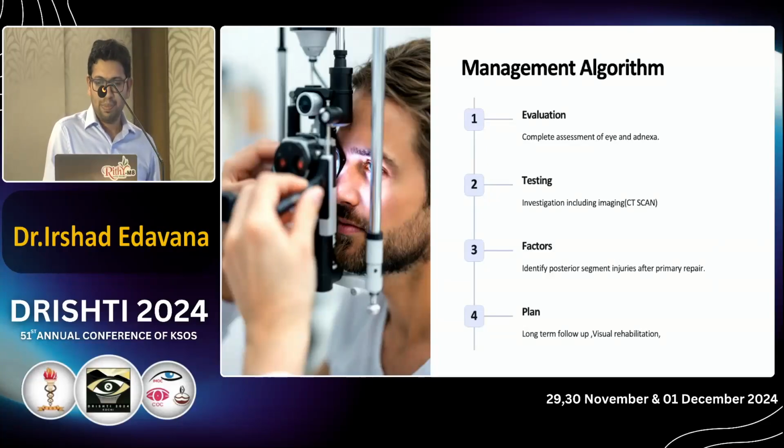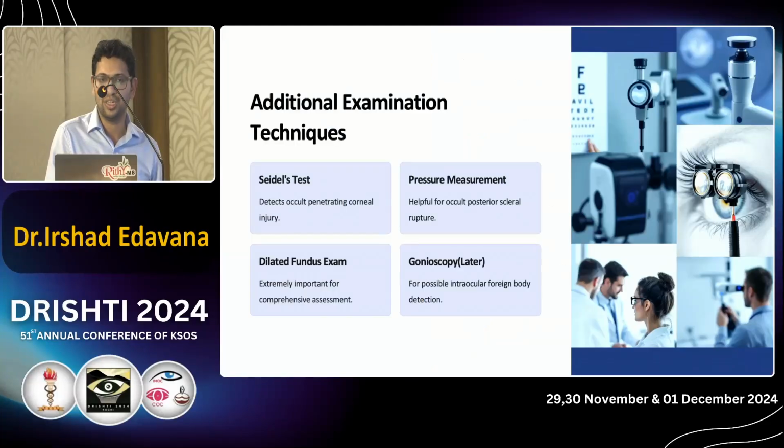So, when we see a patient, we first have to do a complete assessment of the eye and of the patient in general, and do the investigations. The most important investigation is a CT scan, because in penetrating injury we cannot do a B scan immediately, and to rule out a foreign body most of the time you have to do a CT scan. Then identify posterior segment fractures or any injury, plan accordingly, and explain the prognosis to the patient at the first visit itself, along with the need for further follow-ups.